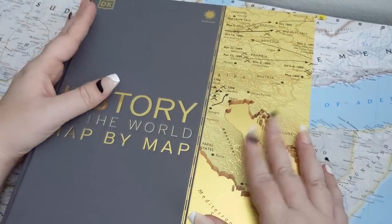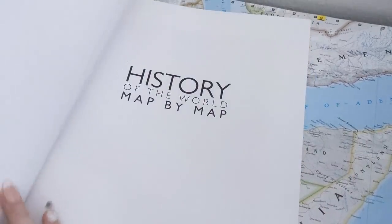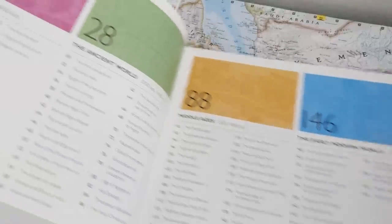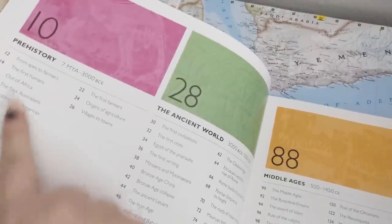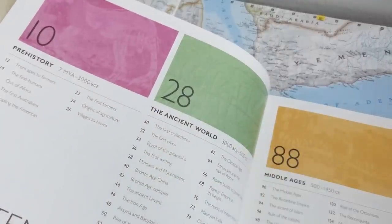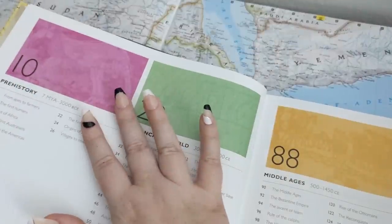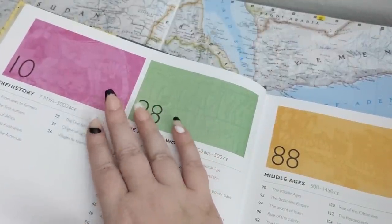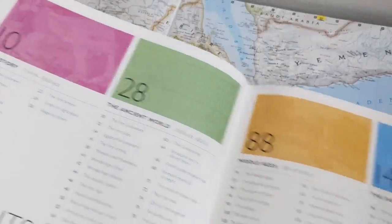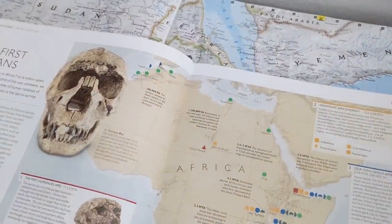We'll do it together. So we're going to start off in the first chapter here. Let me show you what it's called. It is, slide it over, Prehistory. So we're just going to look at the maps. We're not going to do any reading, one, because there is a lot of reading in these books, and we'll get to it on another day. Today I just want to look at the cool maps inside. So let's look at the first one here about the first humans.